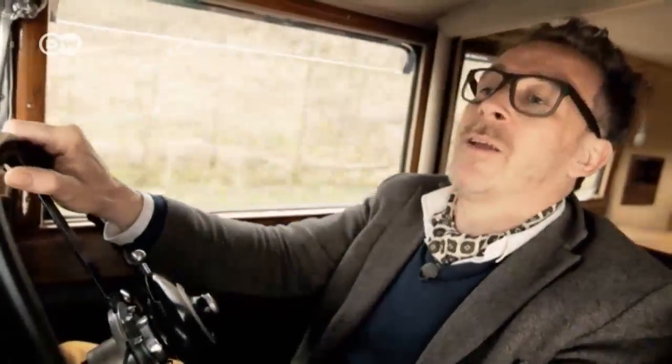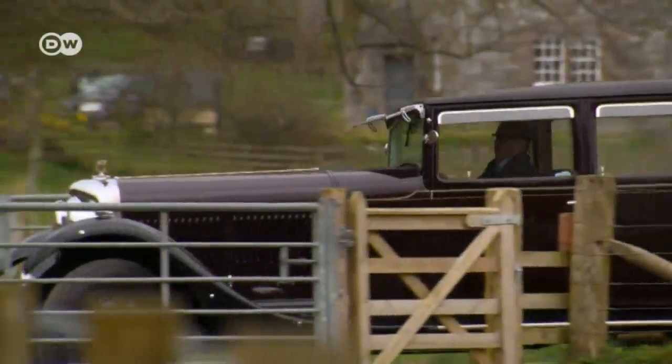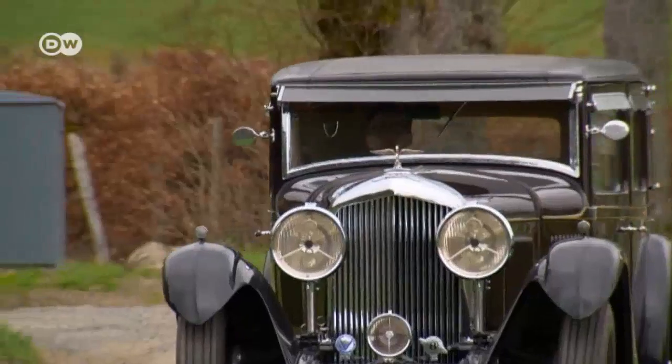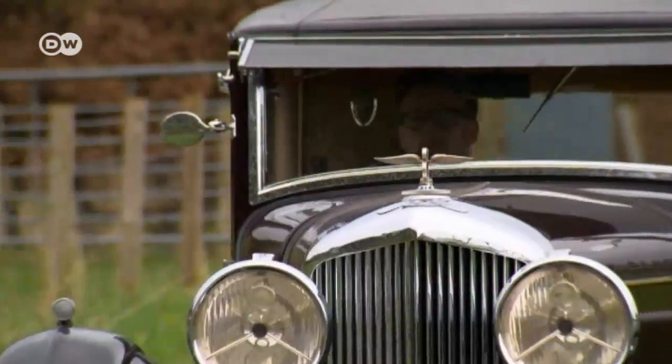The 8-liter is the last model Walter Owen Bentley ever built, and it was the best luxury car of its day. So it's definitely a milestone in automotive history.